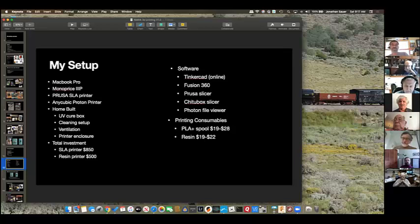There's also an open source piece called the Photon File Viewer. And for 3D printing on resins, you really want to check how it's printing. And I'll get into why in a little bit. And then you've got your consumables. A PLA spool. My favorite to print in is PLA Plus. It's very easy to work with. A spool runs you from $19 to $28. And then resin, a 500 milliliter bottle of resin, anywhere from $19 to $22 for the traditional resins. Now, if you get into some of the exotics, prices can go quite a bit.